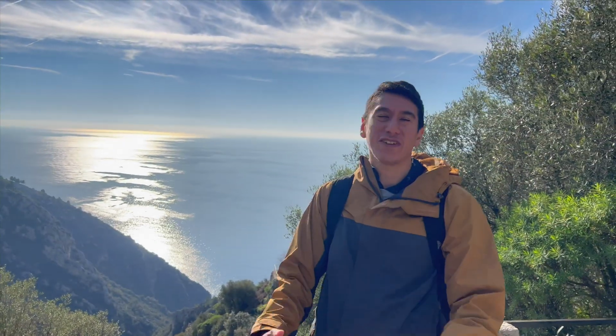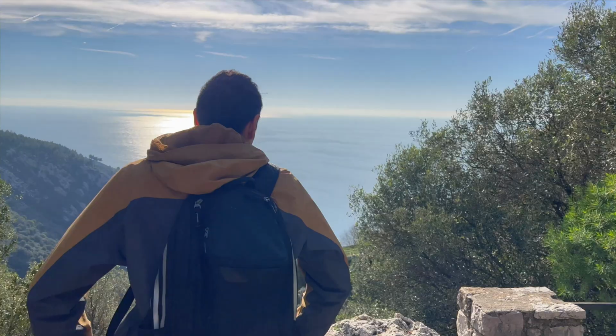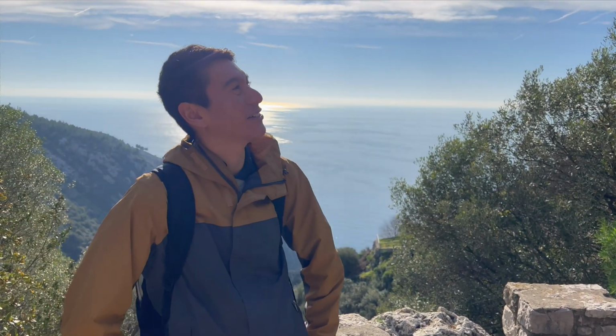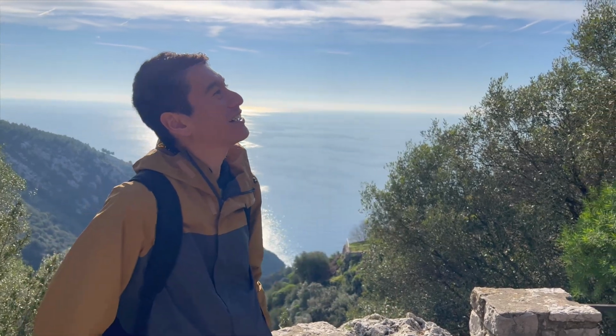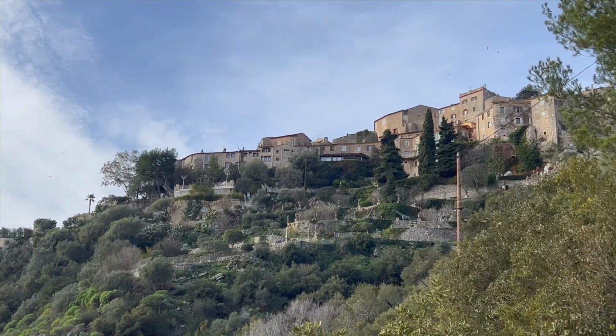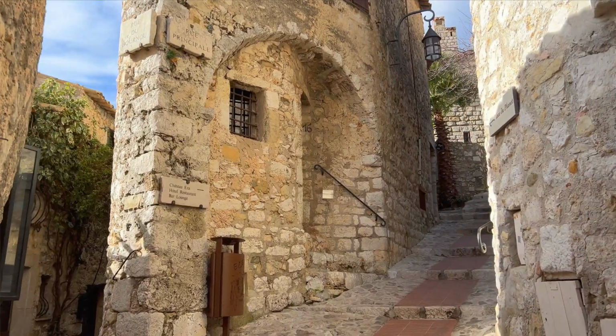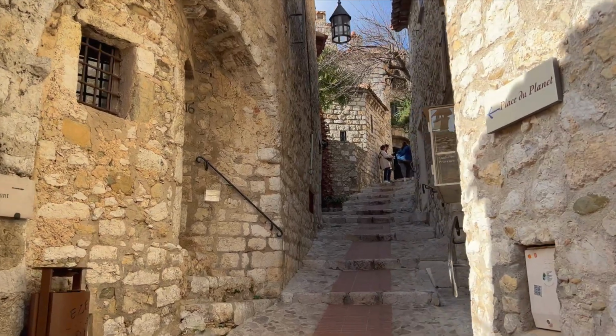Woo! We made it to the village of Eze, just outside Nice, France. No, it looks really nice, and we're gonna head up to the medieval village. You can kind of see people up there now. Looks pretty neat. The village of Eze sits atop a hill overlooking the ocean. It's quaint with narrow passageways and medieval houses.